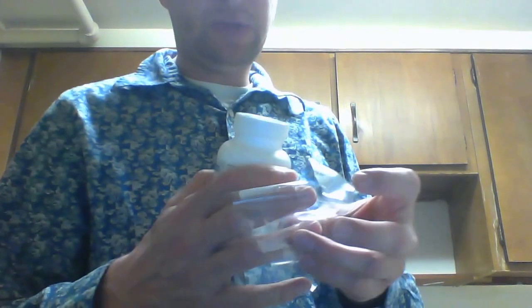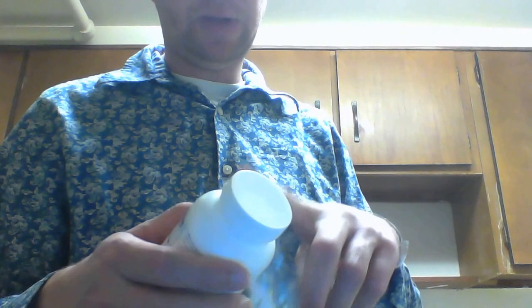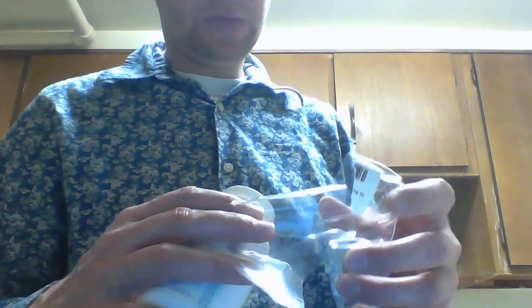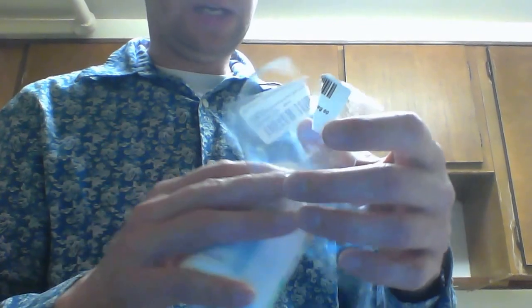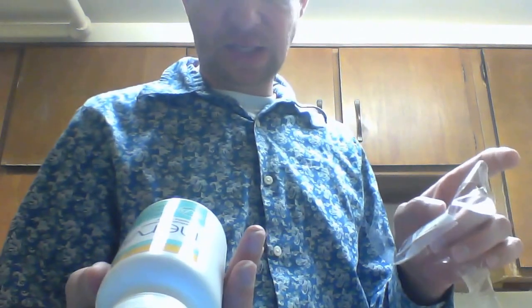First, it came with all this plastic. It was wrapped over like 3/4 of the bottle instead of most of them just wrapped around the top, which I think is unnecessary. It has this expiration date sticker, so I don't know if it's warehoused somewhere and they have to send it out in a certain amount of time. If you can see, it's expired. I don't know why they're sending me expired vitamins. According to this, it's expired.